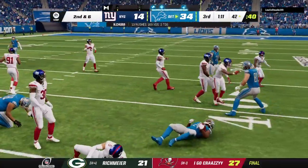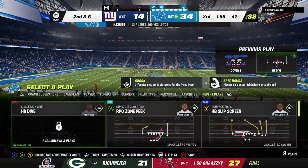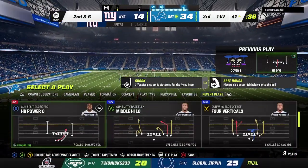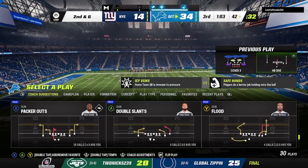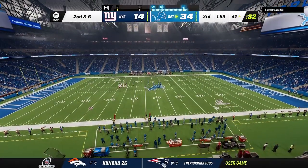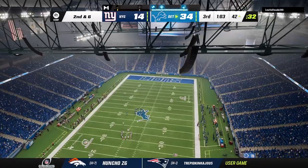Down to the 42, second down. I feel like I can see what he was thinking on that carry. Wanted to follow that big tackle through the hole. Ended up only getting 4 yards on the carry. I think he had designs on that one being bigger.